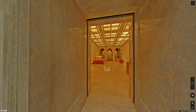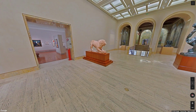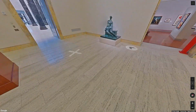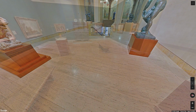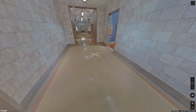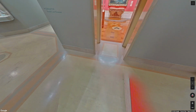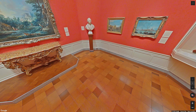This is cool. You can see, oh, you can go in. You can see the different lighting. You've got the lions. There's the, wow. This is so cool. I literally can't help myself. I'm jumping all over the place in here. This is so awesome to be able to just jump around in here and see all these different exhibits. This is so cool. Thank you for posting this.